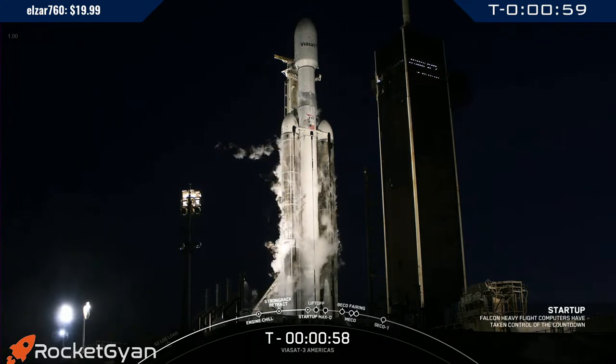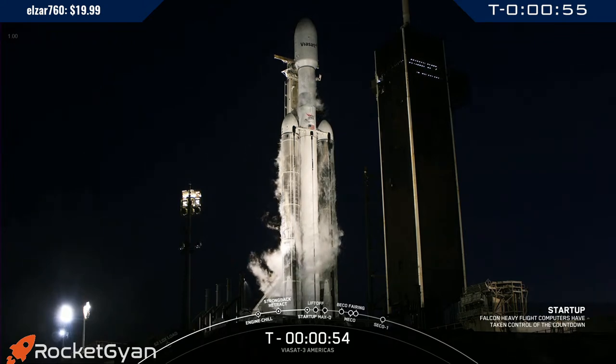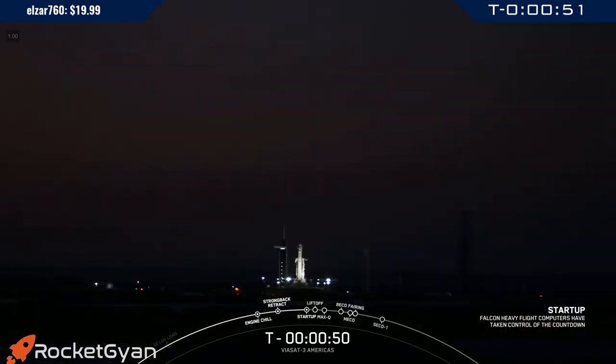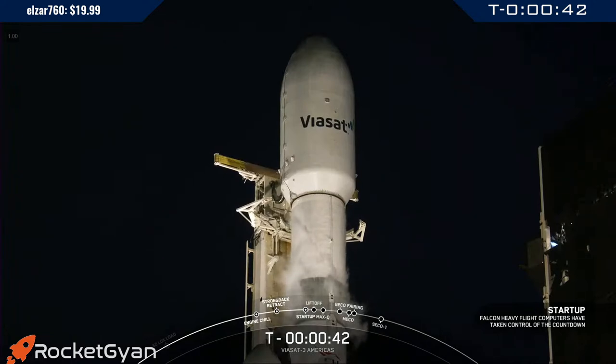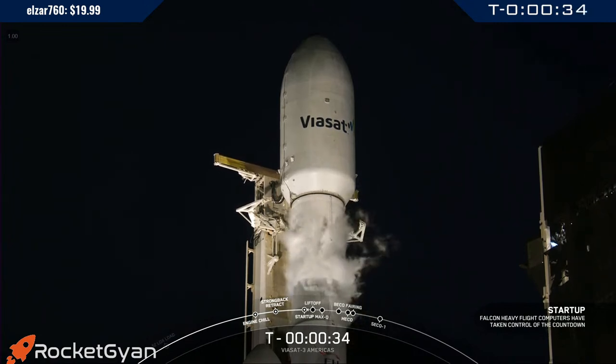T minus 60 seconds remaining. There we go. Falcon Heavy has just entered the startup phase. It's in startup. It's happening. My god. Give us a go for the launch, please. Go for launch. Confirmation of go for launch from our launch director, Falcon Heavy is ready to go to space at T-minus 37 seconds with the ViaSat-3 mission.